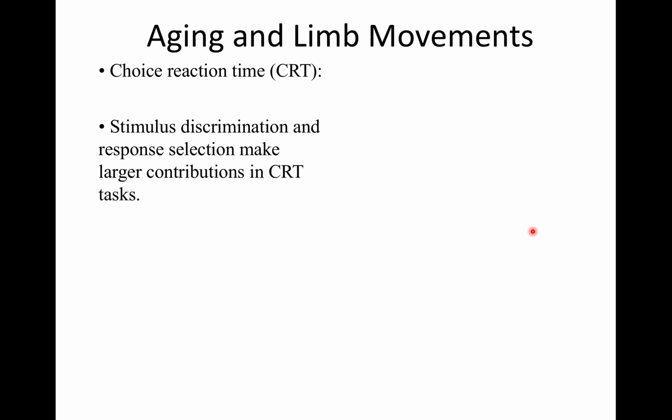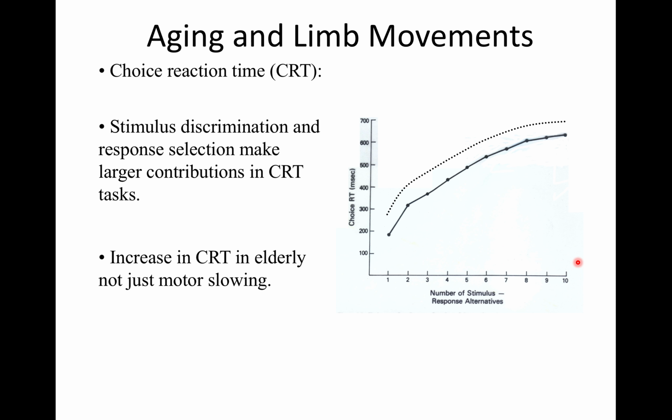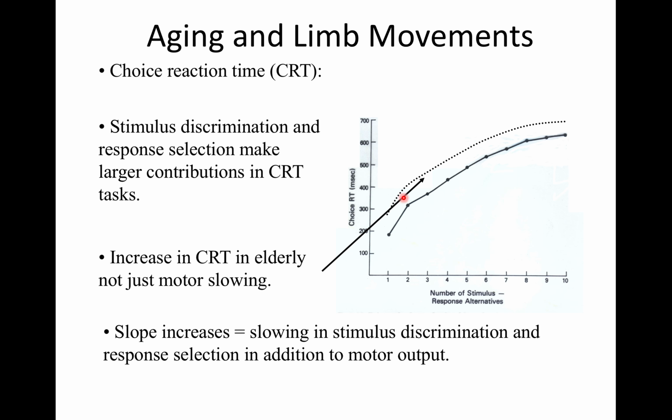We can also look at choice reaction time. This simply means you have to discriminate the stimulus and pick a response. Choice reaction time goes up more or less linearly with the number of stimulus and response alternatives. And this increase in older adults is not just the motor part slowing. You have this dotted line, which is what you can see in older adults here. It's not only that, but the slope increases. So that means that stimulus discrimination and response selection is slower in older adults. You can see that here.